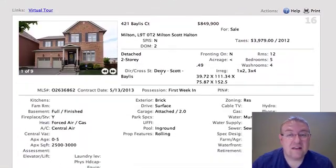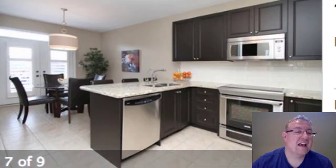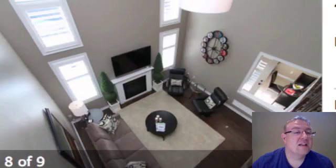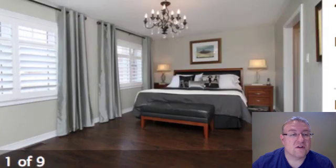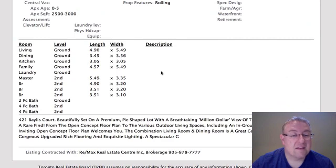Bayless Court is at $849. And it's funny because it talks about the pie-shaped lot, but it doesn't really show it that well in the pictures. And it's been upgraded nicely, and you can see the nice high family room here. It seems like it's a little bit bold on the pricing, and yeah, so that's it. I'm not sure what to think about that one, but it seems pretty high. It says there's an in-ground pool there, which they're not showing in the pictures either.